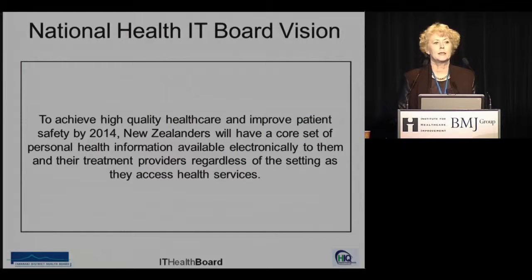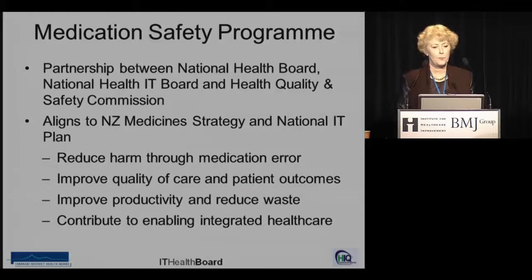New Zealand has a National Health IT Board, and the vision the board has is that by 2014, all New Zealanders will have a core set of personal health information available electronically to them and their healthcare providers, regardless of their setting, as they access their health services. And we are making good progress towards this vision.